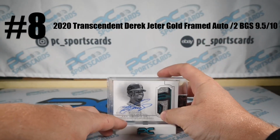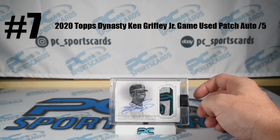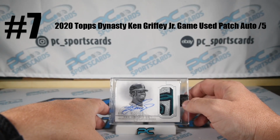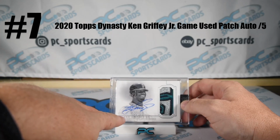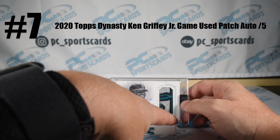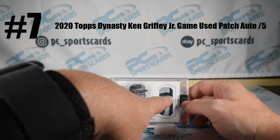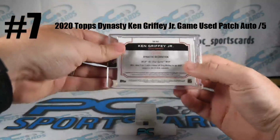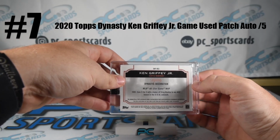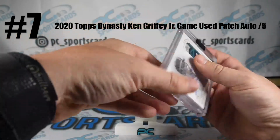I'll tell you what, we got a heavy frame week going. This one, number 7 this week, a Topps Dynasty game used jersey patch, Ken Griffey Jr., the rainbow variation, number 5. Beautiful ink, and just check out that patch. You got stitchwork, you got the silver with the silver glitter, blue, dark blue, gray, navy, green. Ken Griffey Jr. You're really looking at some of the best guys in their respective sports. Jeter, Griffey, maybe Tatis, Jordan, the icons, the legends.